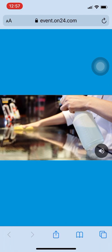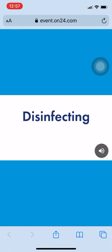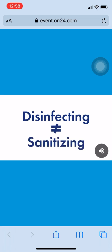When reopening the operation, you should discard any food items that are out of date. Then the whole place is going to need to be cleaned and disinfected. While dealing with coronavirus, you'll probably hear a lot more about disinfecting. Yep, sanitizing and disinfecting are not exactly the same, and they may use different chemicals. Here's what you need to know.